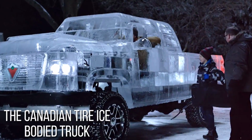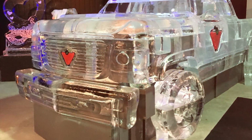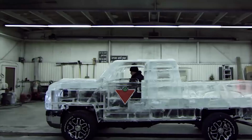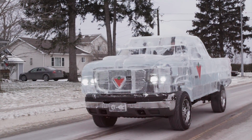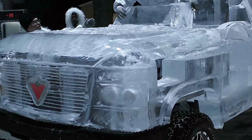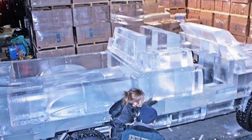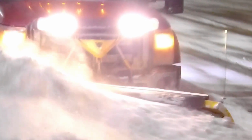Number 3. The Canadian Tire Ice-Bodied Truck. In December of 2013, a Canadian company called Ice Culture wanted to break a world record and actually sculpted the body of a truck and its interior out of ice, making this truck a 500-kilogram moving ice sculpture. The truck was driven for about 2 kilometers at only 20 kilometers per hour due to safety reasons, but the people that saw it were amazed. Once its job of wowing the crowds was over, it was put inside a garage where the body promptly melted.